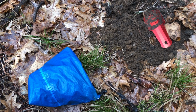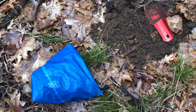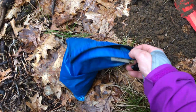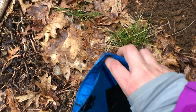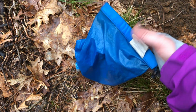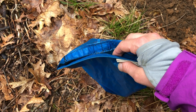I'm having to get creative right off the bat here because there are no rocks for me to throw my bear rope. I have taken some of the sandy soil they have and put it in one of my dry bags, and I'm gonna try to use this. We'll see how it goes.